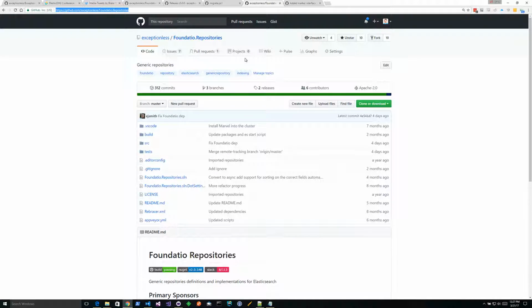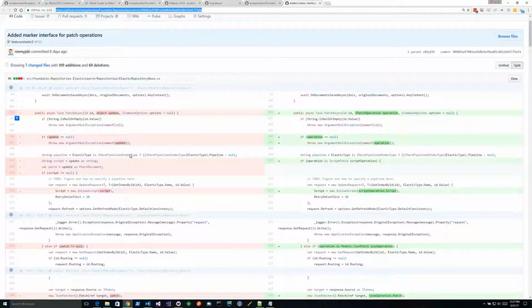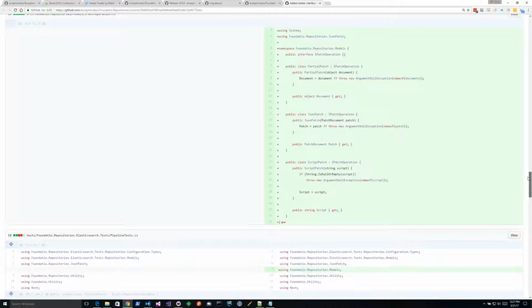We also made some good changes to Foundatio Repositories. One of the things that we found out was that when you're doing patch operations, just passing an object to the method isn't very intuitive, and it's not very discoverable about what you can do. So we added a marker interface called IPatchOperation, and, let me see if I can find it by scrolling down, that allows you to know exactly what's available.